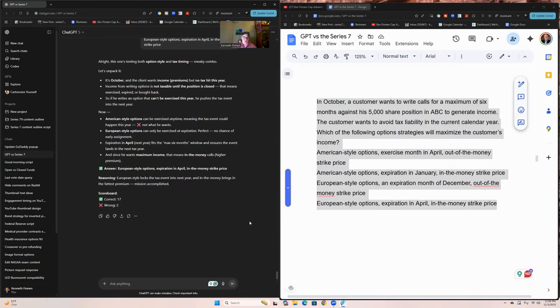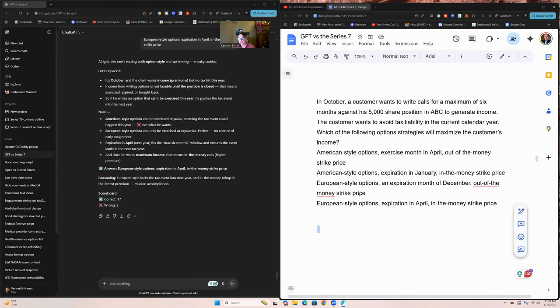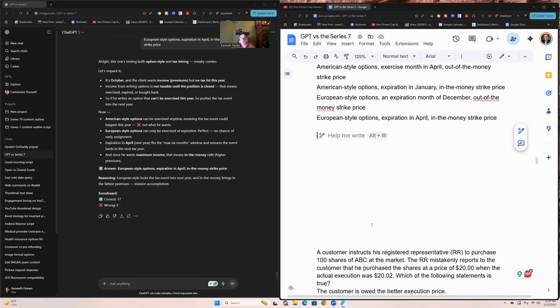The other three don't work. European style locks the tax event into next year, and in the money brings in the fattest premium. Mission accomplished. Not that it matters here. In the money versus out of the money does not matter, unless another choice also said expiration month April. Then you would take the in the money because you get a better premium for in the money options. Good stuff. It's doing well.